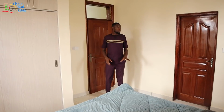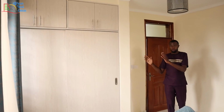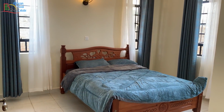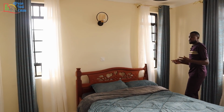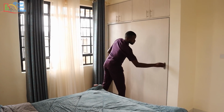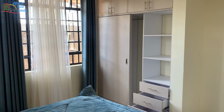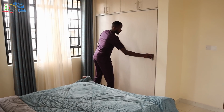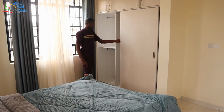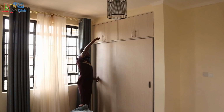The first bedroom comes with its washroom here and its floor-to-ceiling wardrobe on this other side. The bedroom also comes with these 3 big windows that give this room a very natural look. The sliding closets of this room are big enough for your kids, and they come with a sectioned part here and 3 drawers. On the other side, you have a space for your hangable clothes.